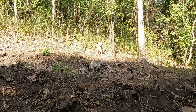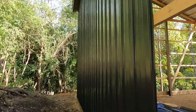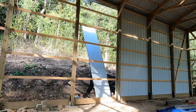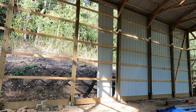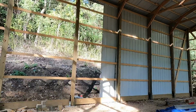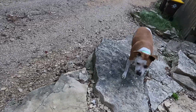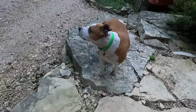Sasha's always got to have her supervisor spot right there. Got a good eye on what I'm messing up. Look at that, one leg kicked, sitting in the sun. Don't want to hang today? Getting too cold?